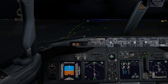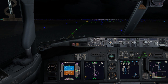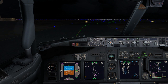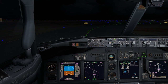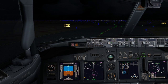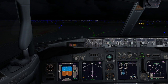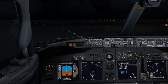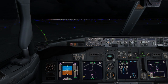Qantas 465, taxi. There's a slight kink in the taxiways here. Down Yankee, Juliet, and then Alpha, and stand by for further instructions. Yankee, Juliet, Alpha, stand by for further instructions. After I've come through the kink, we might tune in tower 120.5 in readiness for takeoff. 479.